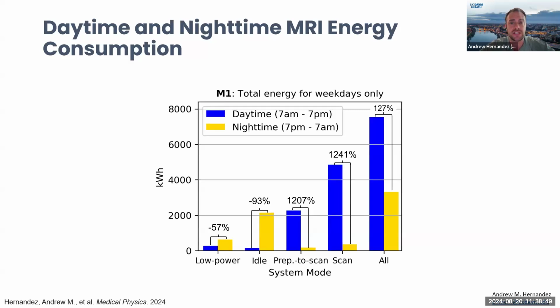You can see that most daytime energy consumption occurs during prepared to scan and scan modes, as expected, given that most patients are actually scanned during these times. Of course, daytime energy use really correlates with demand on the grid during times of variable generation, particularly in areas like California, where we have a high penetration of renewables. Understanding when and in what mode MRI scanners consume energy can allow for optimization of scanner schedules and operations, hopefully to minimize energy consumption.